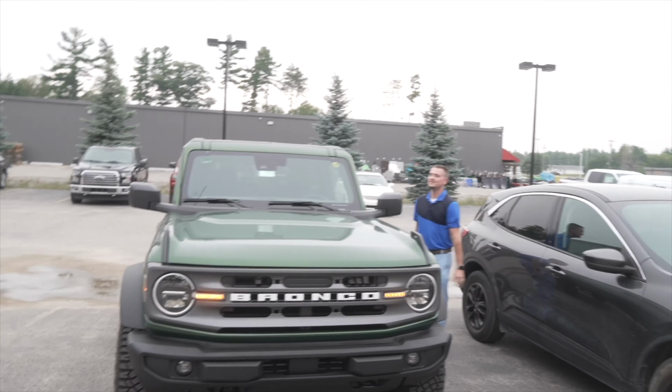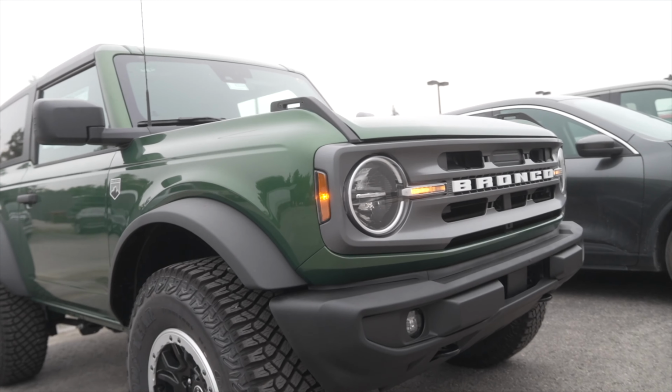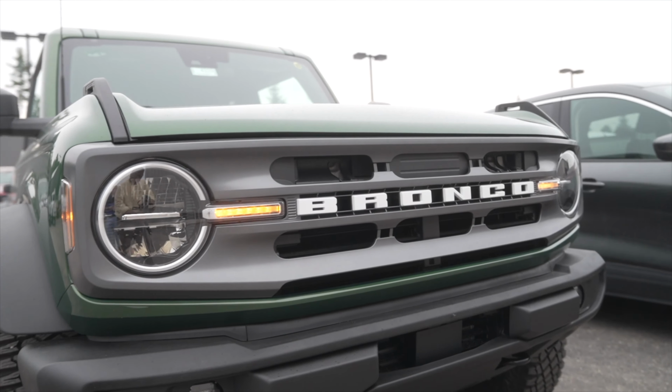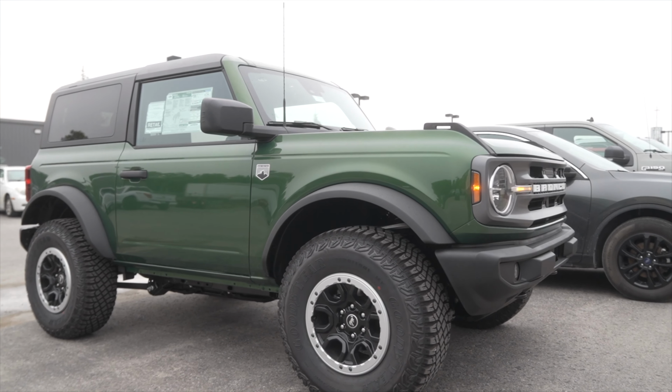Yep, it's unlocked. Okay. So this is a Big Ben Sasquatch. Big Ben Sasquatch series. So it's going to come with a little bit better suspension. It's going to come with a lift on it, and it's also going to come with 30-inch.